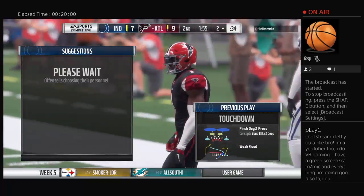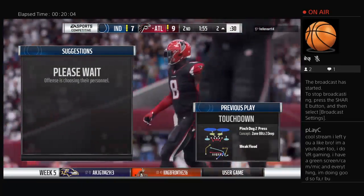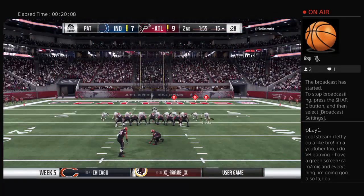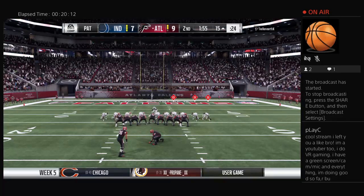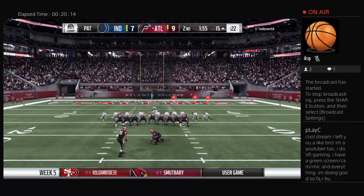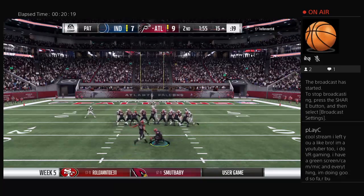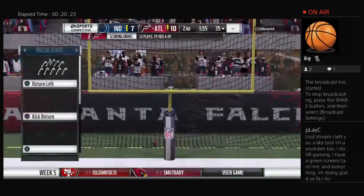And that drive we just saw that culminated in a touchdown, exactly what many offenses are looking for. Sustained ones that can impose their will on the other team. Extra point attempt to follow here. And it's through, and that makes the lead 10-7.